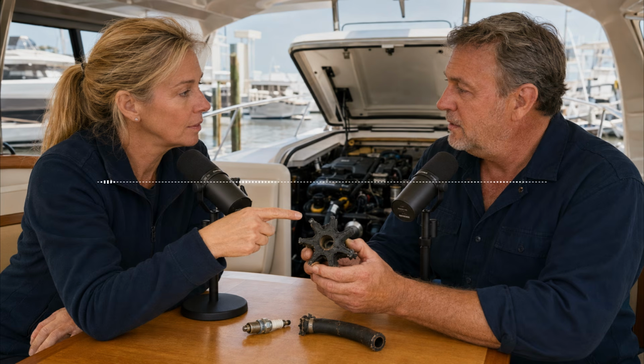It is. That constant high load, high RPM environment just shears the molecular structure of the oil so much faster. Plus, you have moisture from the marine environment actively trying to contaminate that oil while it works. Okay, so 100 hours is basically the safe limit before that oil just gives up and stops protecting the internal components. Precisely. Okay, I'm convinced. You're pushing a hill of water. That makes total sense.